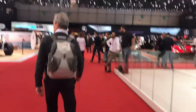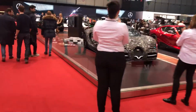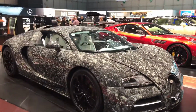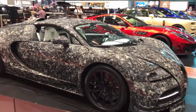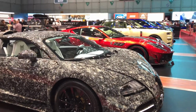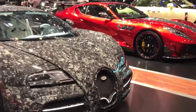Oh man, I'll check out that Bugatti. What is that, forged carbon? Is that forged carbon? Oh man, is that Mansory doing it again? Is that all forged? Look at the way, everything forged carbon here. Ooh, what do you guys think about this one? Did Mansory kill it here, or did they go a bit too far? Oh, y'all look at the front emblem. It's got little sparkles to it.